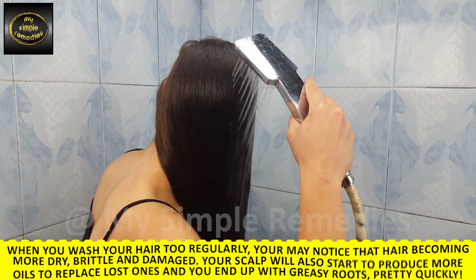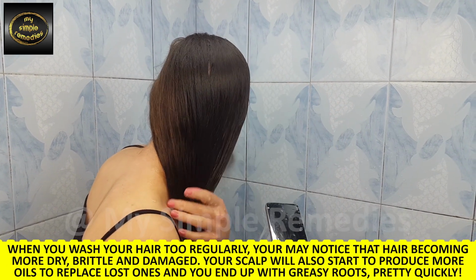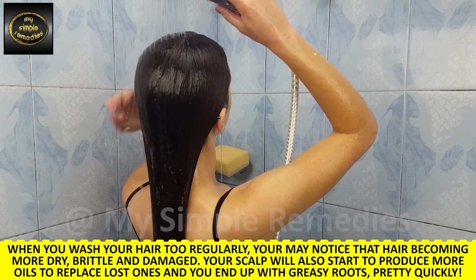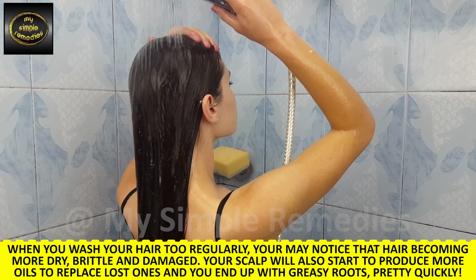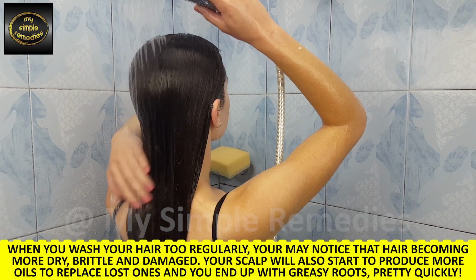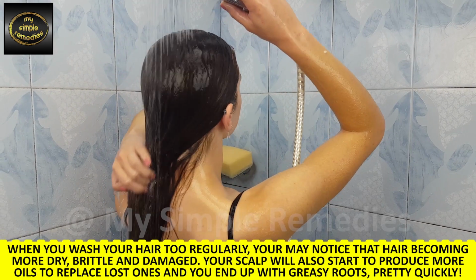When you wash your hair too regularly, you may notice that hair becoming more dry, brittle, and damaged. Your scalp will also start to produce more oils to replace lost ones, and you might end up with greasy roots pretty quickly.